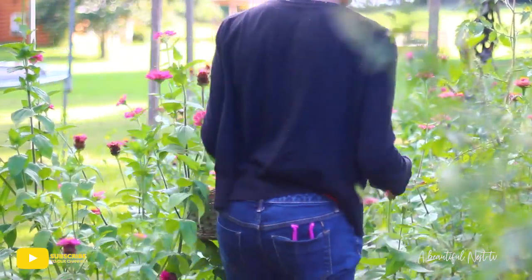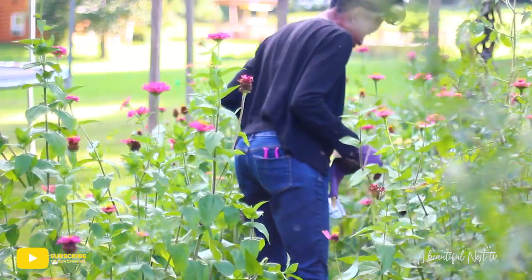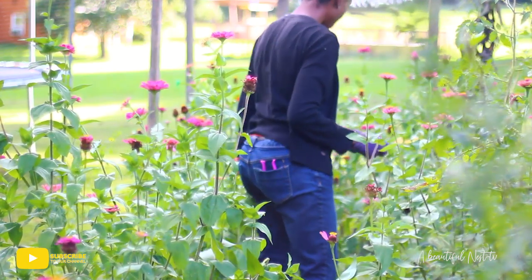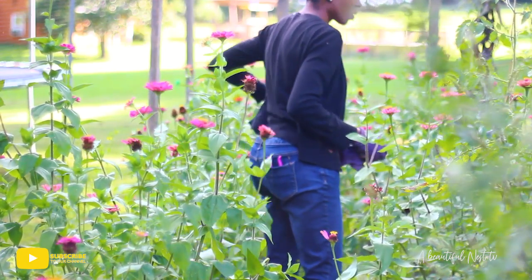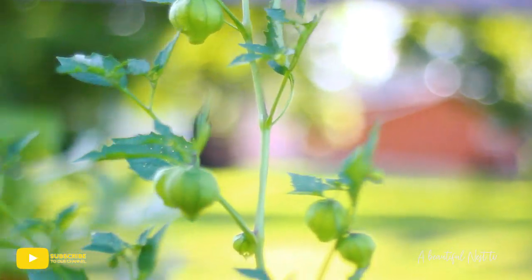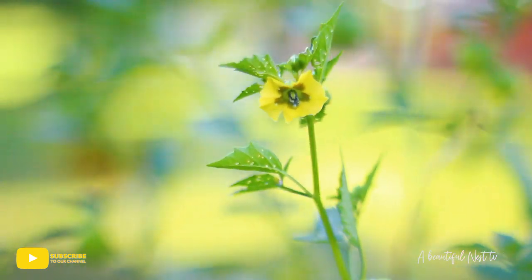Harvest some tomatillos. Look at the tomatillos. We have quite a few tomatillos, guys. These are the tomatillos. Flowers.